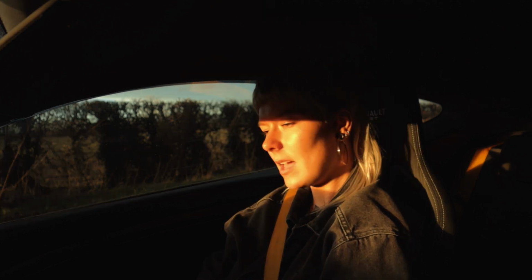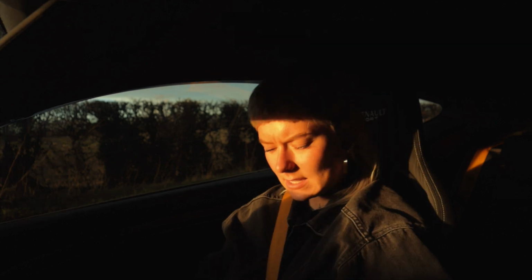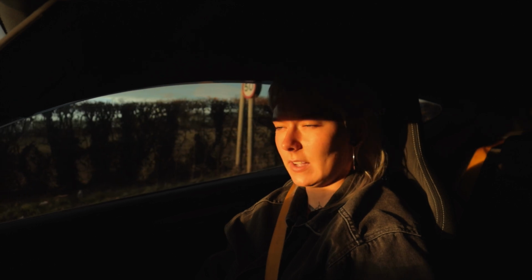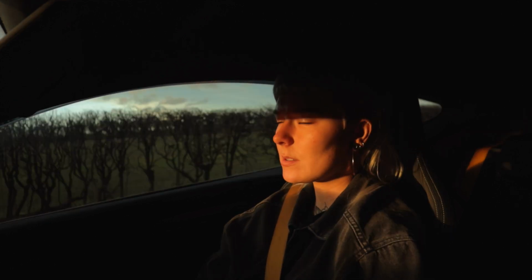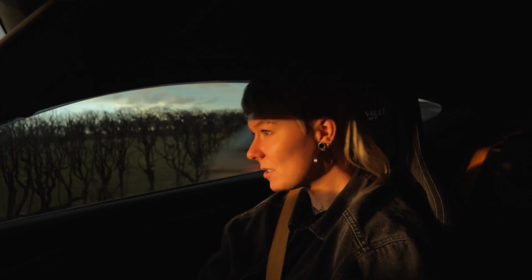Same as last time, any bucket seat is just an absolute dream in it, and these are no exception. These have a really soft, premium feel to them, but I just love the feeling of being held in your seat. As I was saying before with the track days, this car even has an inbuilt lap timer in the dash, so that's handy if you are doing track days. At least you can see what your lap times are.